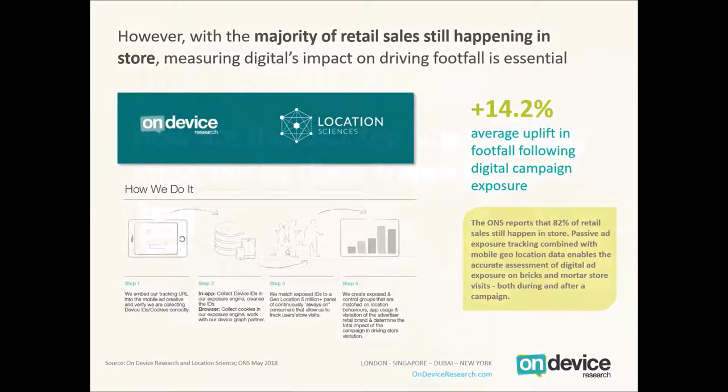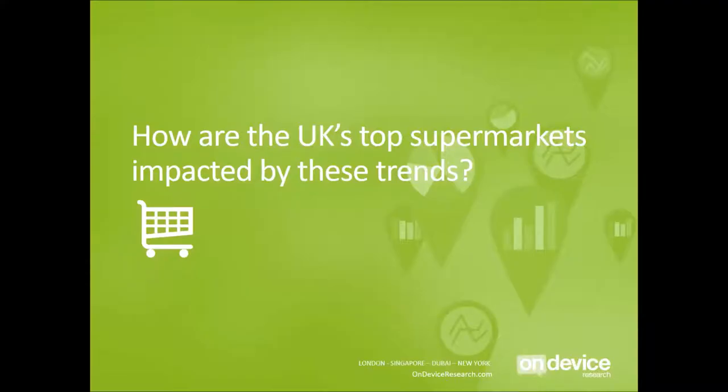What we're going to do now, now that we've had that broad brushstroke look at the disruptors to mental and physical availability, is focus in on some of the UK's top supermarkets, some of the top grocers, and have a look at how they specifically are impacted by some of these trends.